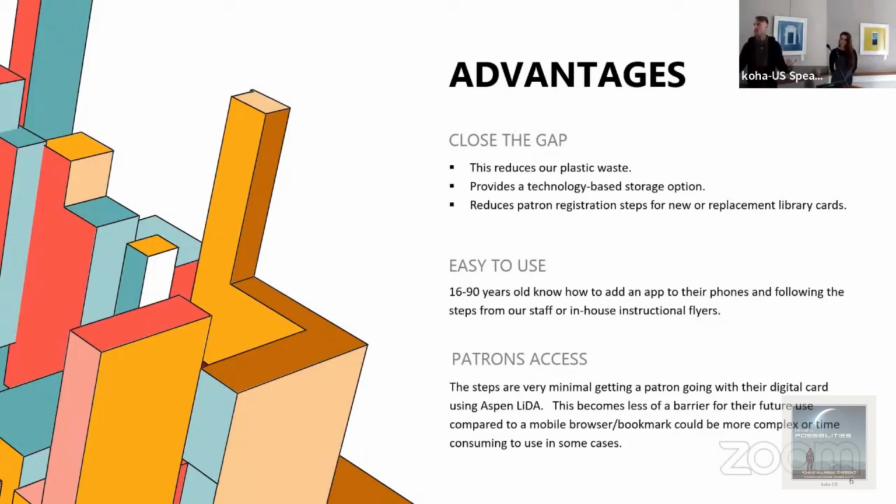Trust me, I've had a 9-year-old do this. And they're like, this is great. Because they're like, I have a bunch of apps that are in my phone that I have to use. So here we go. So it works out really well. And the steps are very minimal for the user.